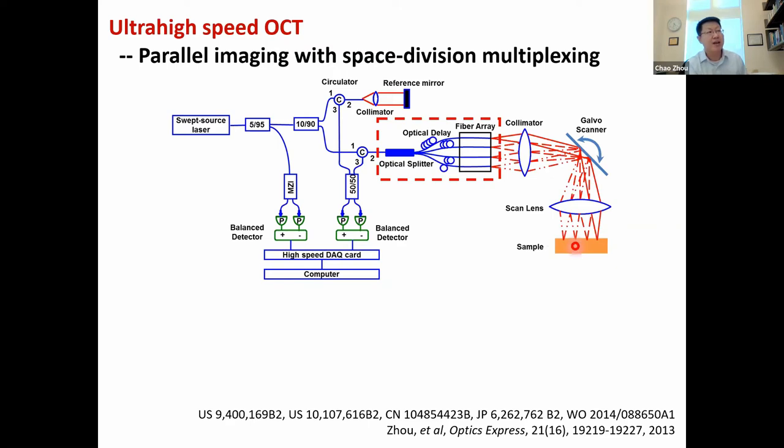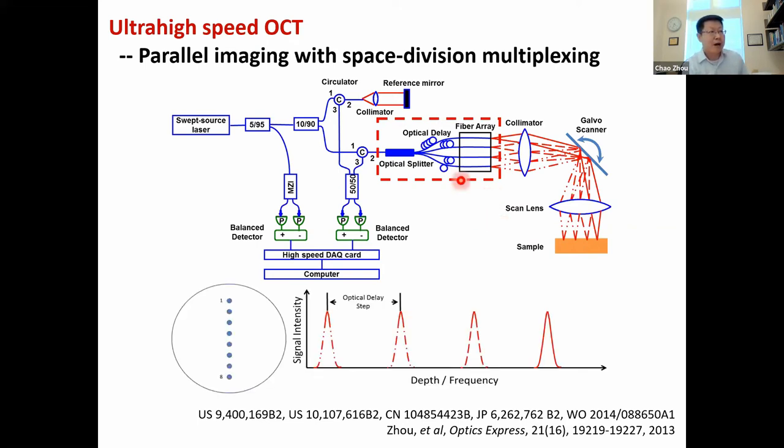projected at different locations. But if we only add this splitter itself, images coming back from different locations will overlap on top of each other. You cannot really separate them. And what we did is we add specific optical delays between different channels. That's just a few millimeters of delay of the light, so that we can resolve them, not by time, but by the interference signal. Basically, using this delay, we can create or modulate the image signal from different channels into different frequencies of the interference signal.